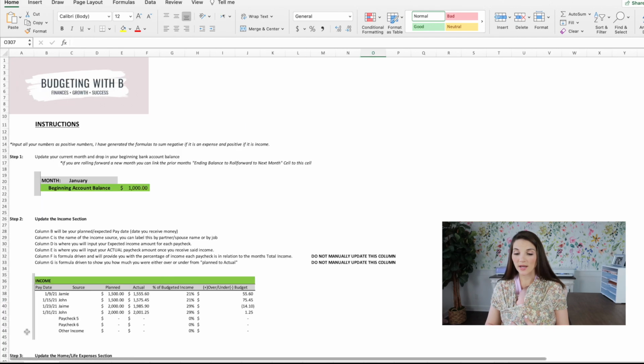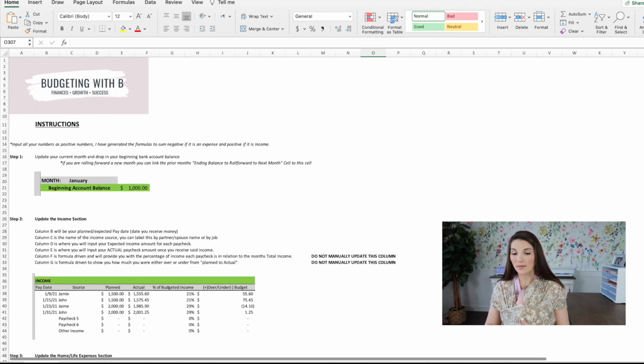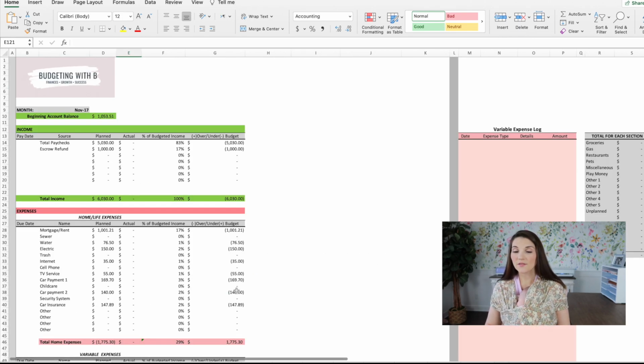There is also a step-by-step instruction page here. If you guys are not as familiar with Excel, then you can use this to kind of give you an idea of exactly how to use the budget. Now, this is going to be from November 2017, and I went ahead and added in all of my numbers for our planned. So for this, we go in and we put in our plan, and this is when you are sitting down and making your actual budget, and you will plan out every single dollar.